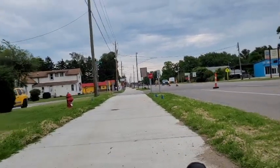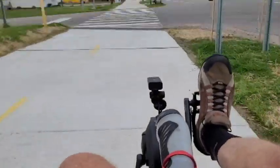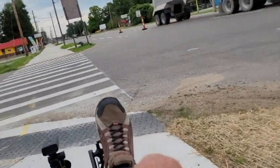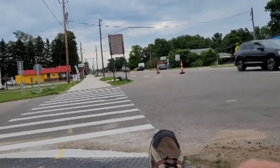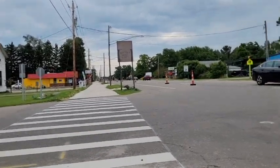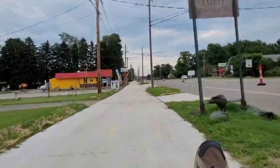Over to the right, we have our local. Got to stop here. Now, this is a little different intersection because we have to look left, right, and behind and in front. And this is a busier road because it heads down to the lake and the condos and the boats.